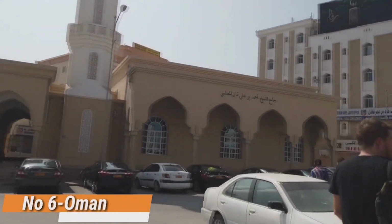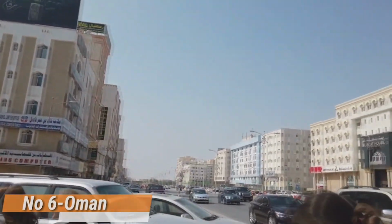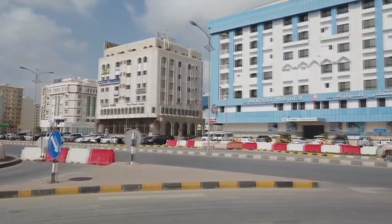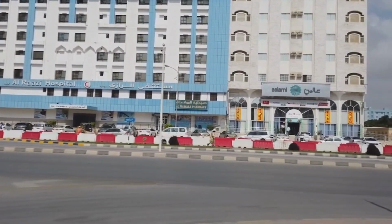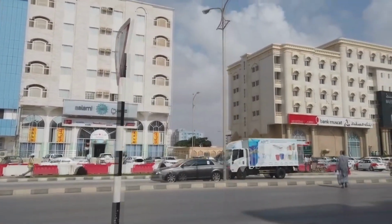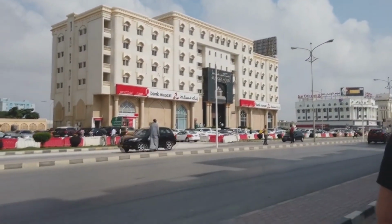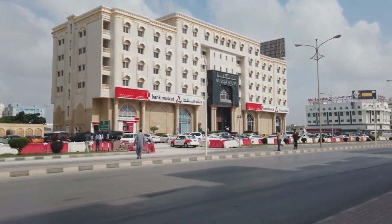Number 6 is Oman. Oman is the oldest Arab independent state. It is located on the southeast corner of the Arabian Peninsula at the confluence of the Persian Gulf and Arabian Sea. Oman is a country with a very high income, and it generates 84% of its revenue from dwindling oil resources. Because of the hard hit of Oman by the global drop in oil prices, the country is trying to diversify its economy through tourism and gas-based industries.